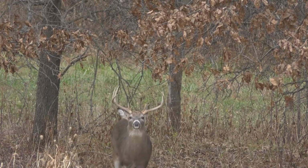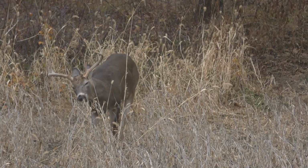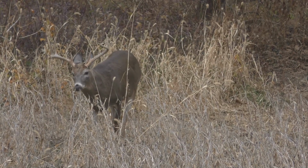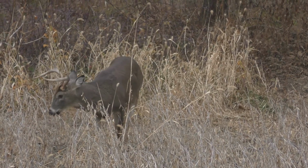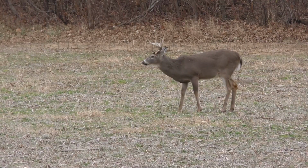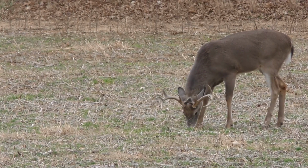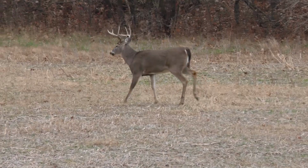A big, beautiful buck came out, and we got to watch him quite a while. It's early afternoon. We had barely been in the blind. He comes out, he feeds in front of us. Now, I tell you what, if I'd been anywhere else, if I'd been at home, that is a top-end deer where I'm hunting at home. Here, big, beautiful deer, more potential.